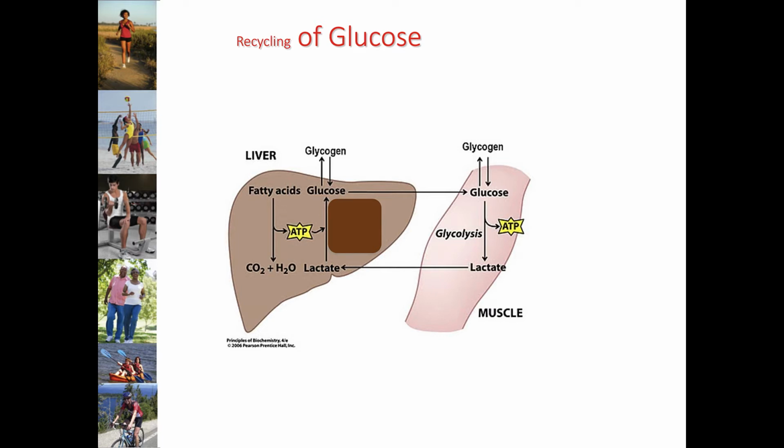We talked about the Cori Cycle, or the recycling of glucose. During high-intensity, short-duration activities, lactic acid builds up in the muscle because in the absence of oxygen, glucose cannot completely break down and give us a lot of ATP. So it builds up in the muscle, causing muscle cramping, which makes you slow down, which is what it's supposed to do. Then you get oxygen in the muscle and it feels better, but the muscle doesn't have the enzymes to do anything with lactic acid or lactate, so it leaves the muscle and goes to the liver, where it gets recycled back to glucose. This is called the Cori Cycle.